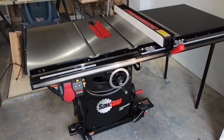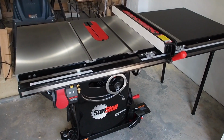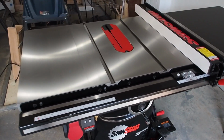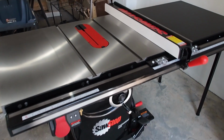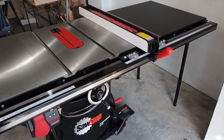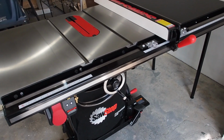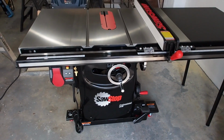And yes, it probably cost, you know what? It was an investment, and I've been planning this for a long time. And it probably costs more than I spent on all my tools combined, but you know what? I think given the technology that it has to detect skin and stop the blade in case of an accident, I think that's worth the investment. At least it is to me.